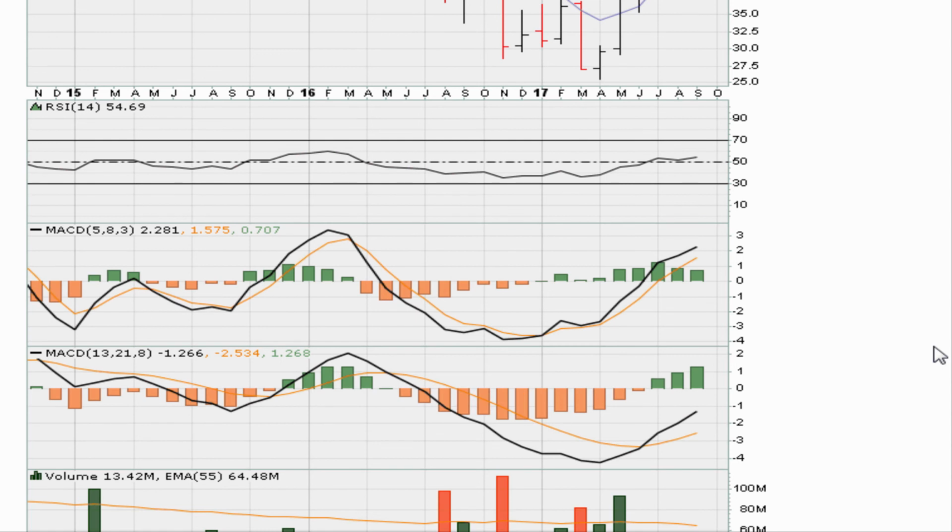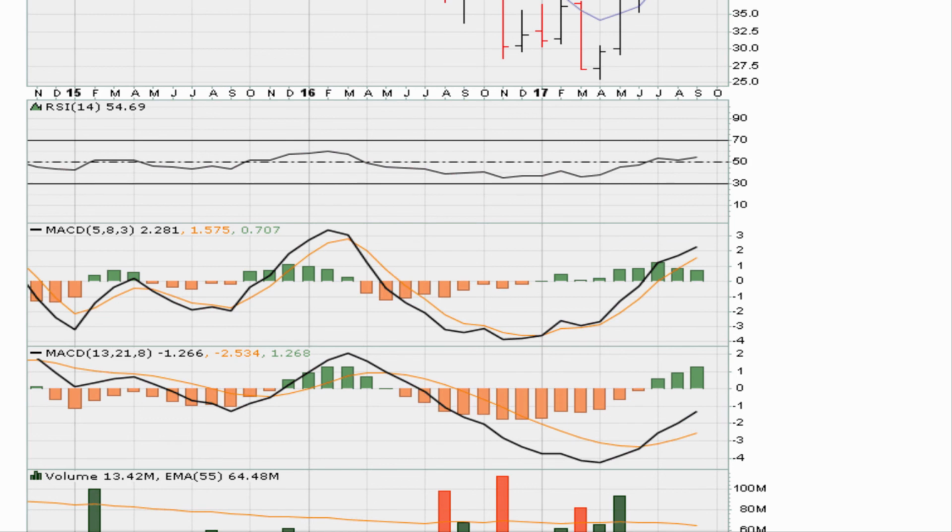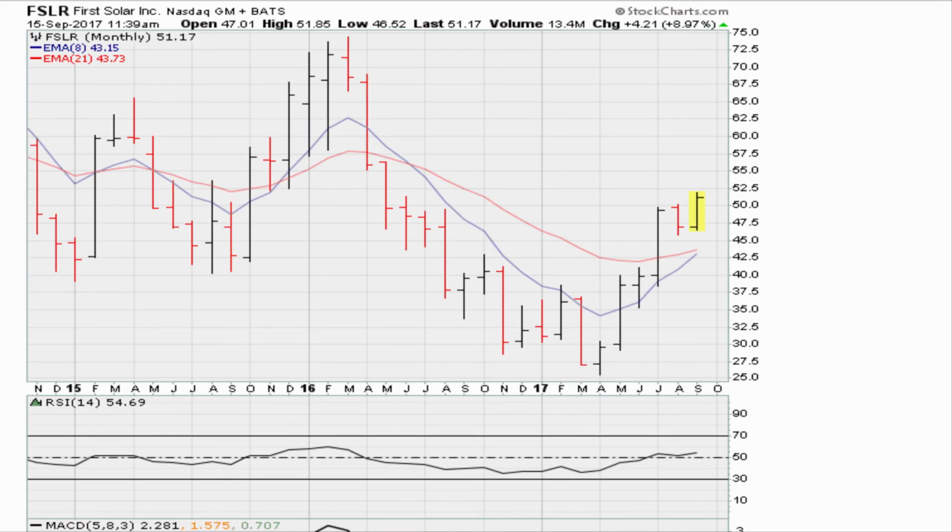And on the monthly, again, the MACDs are not optimum. So yes, we can see here that it pretty much does not meet the minimum requirements we look for. But if the solar space is moving higher, 39.41 would be where I would watch.